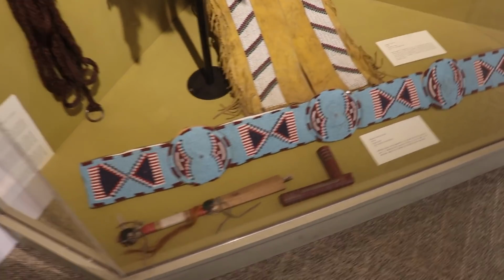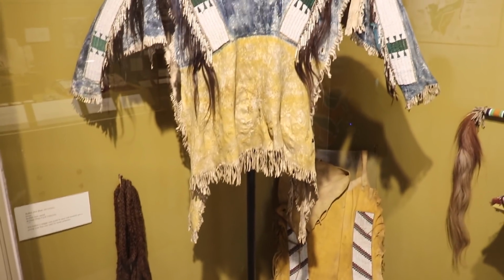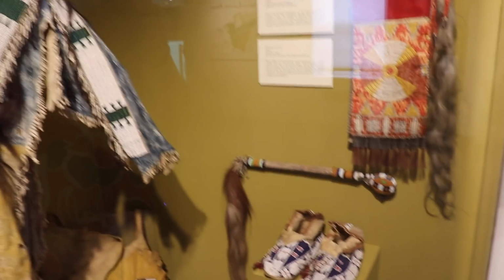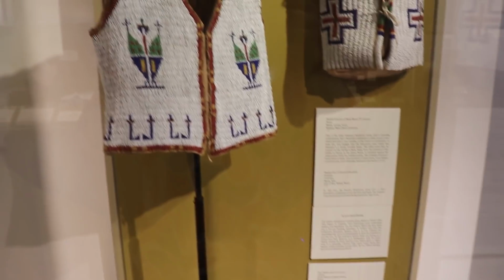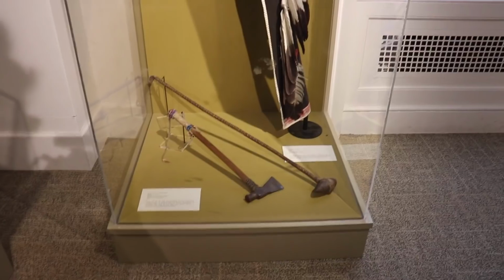So for those of you who enjoy going to museums, but we've been in lockdown for so long, New Jersey just opened up. I hope you appreciate the opportunity to get to see something a little bit different. I know I'm going fast. I could spend hours in this museum. It's not large. It has just what you need. This looks like a child's vest. It's all beadwork and a little cradle. And a chief's hat.